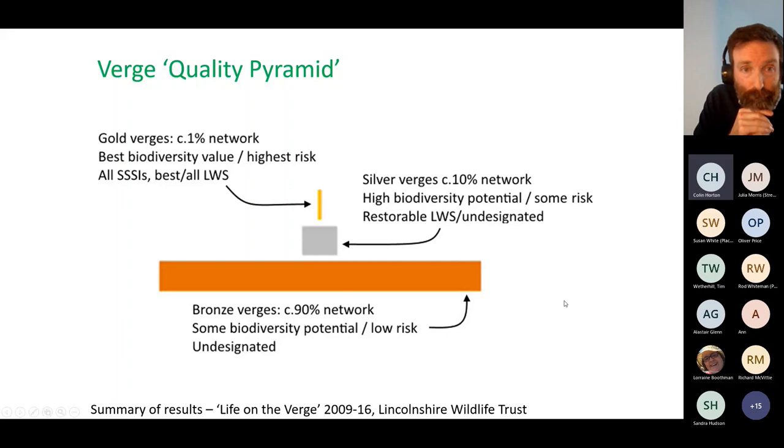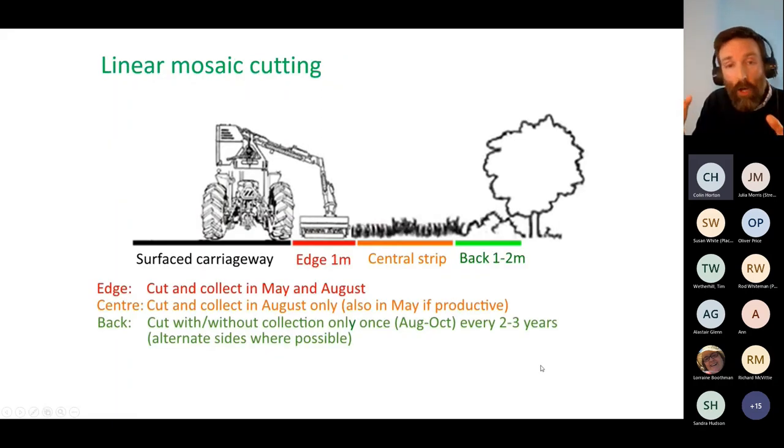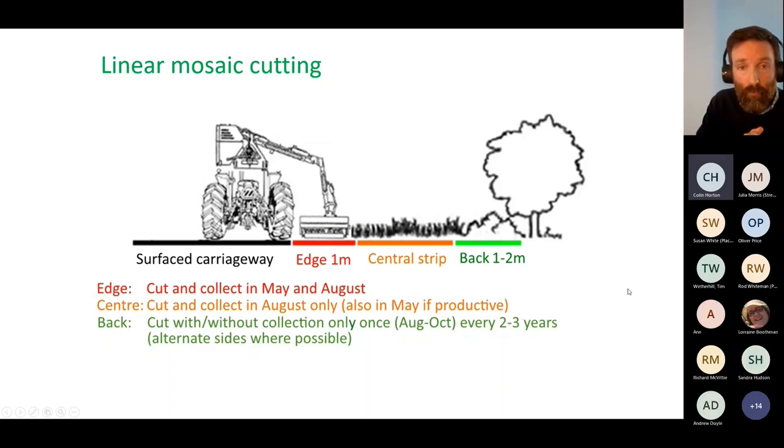Next slide, please. This is how it might look in cross-section with an increasing frequency of biomass harvesting towards the road itself, or a decreasing frequency of biomass harvesting as you step away from a thoroughfare. And that's where you might expect an increase in the structure and the height of vegetation where it's safe to be taller. Next slide, please.